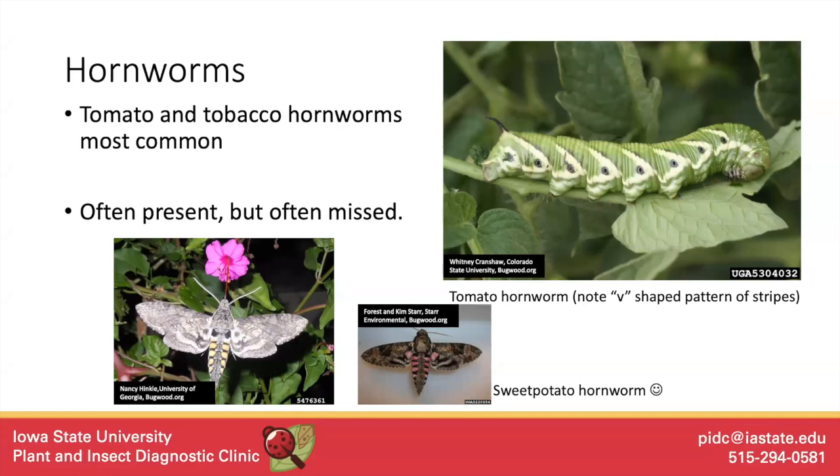I actually don't know any of the hosts for sweet potato hornworm, but I'm assuming sweet potato is one of them, but you never know. Good identification characteristic, and I think the next slide will do this more justice, but I have a tomato hornworm here on the top right, and you can tell the difference between the tomato and the tobacco hornworm.